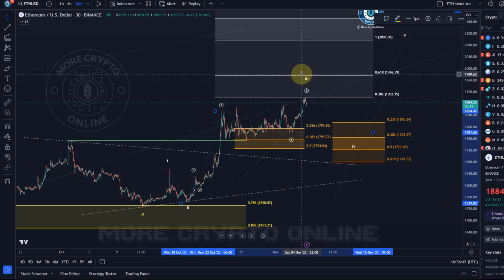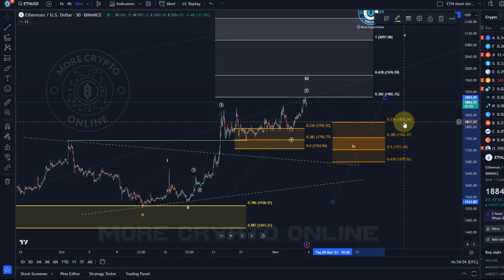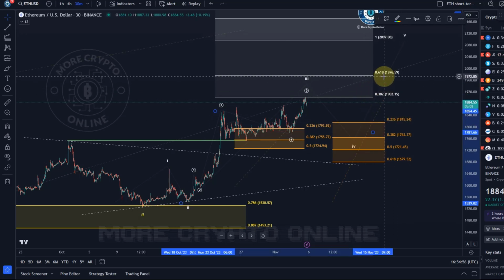But not only that, so that's hopefully clear. I've adjusted support already to the last high, which means that it takes a break below 1679 for me to basically turn bearish on ETH. Don't see a need to do that at the moment.